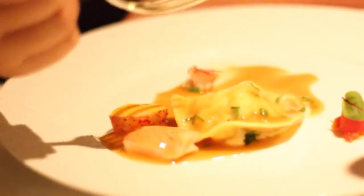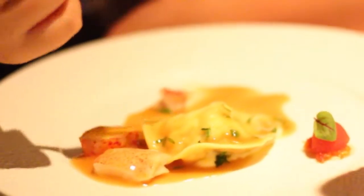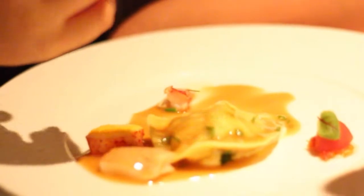It's a little sour, just barely, but this inside is very rich in flavor. It's easy to bite through, but it's very rich in flavor. It's very nice. This has something on top of it. It had spicy mayo on top. I can tell it's spicy.